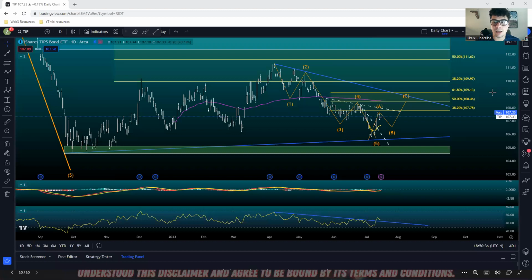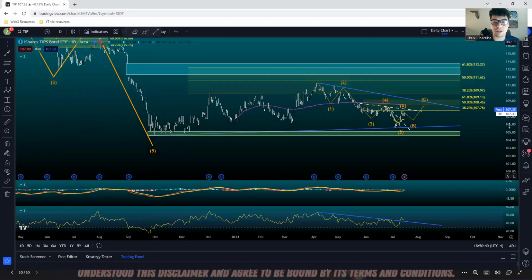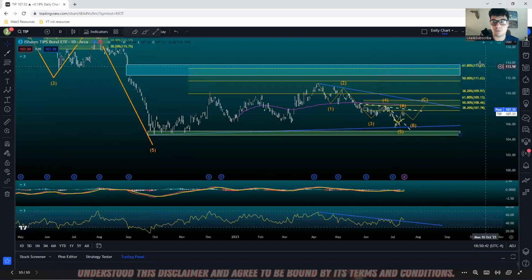But when we zoom out and take a little bit more of the bigger picture, these are some of the higher levels that we really need to get above to be bullish. Okay, that is going to be 113.27. That is our 61% retracement from the larger highs that we have up here connected down to the lows. So everything up into this territory, if we were to rally up to here, is still healthy retracement territory to continue the downtrend.